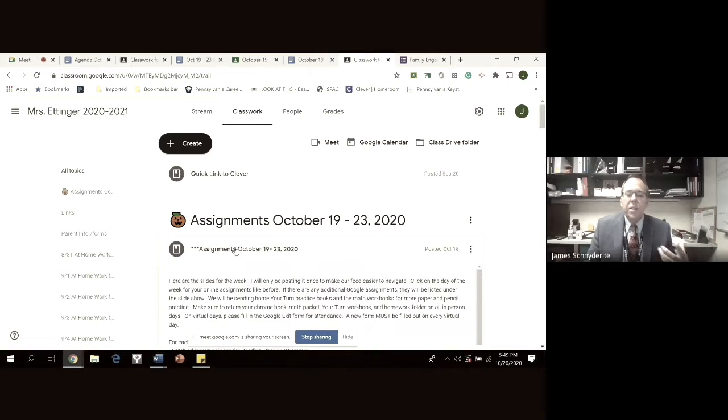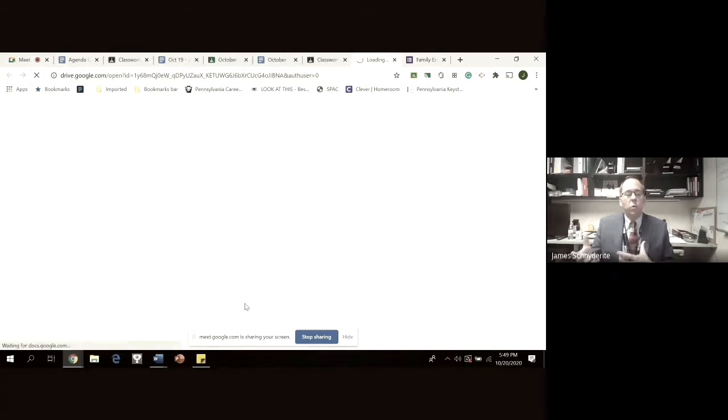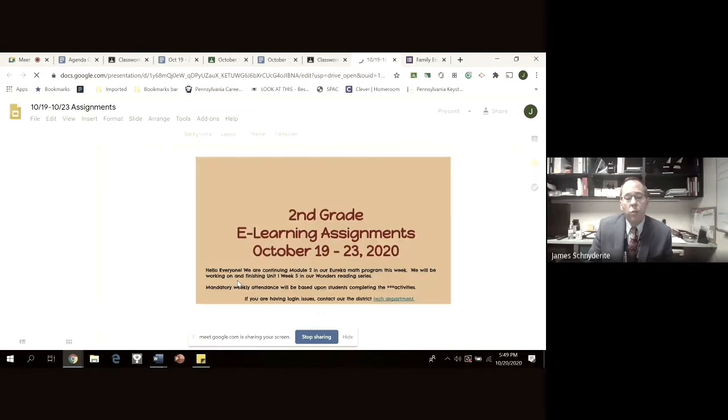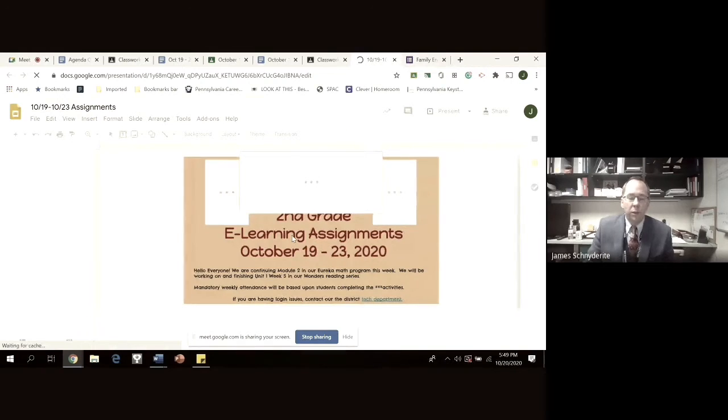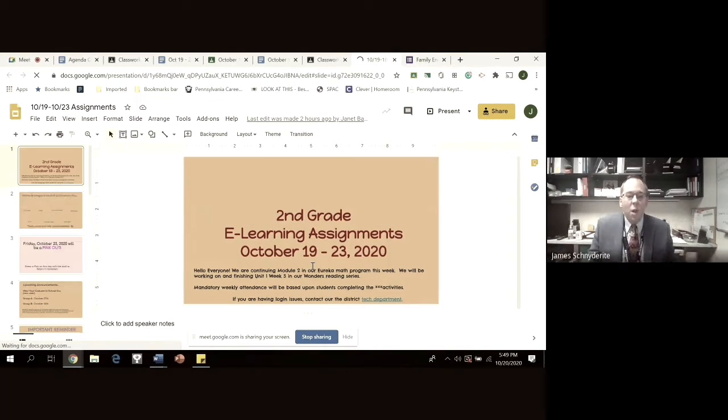They like this because they're able to put a lot more information that they can reuse. And they've created a lot of resources for second grade parents as well. So it's basically like a Google Slide. It's like a PowerPoint. So as you go through, again, it's always in the same place. Literally, if you look at every single week's, it's the same with different information.